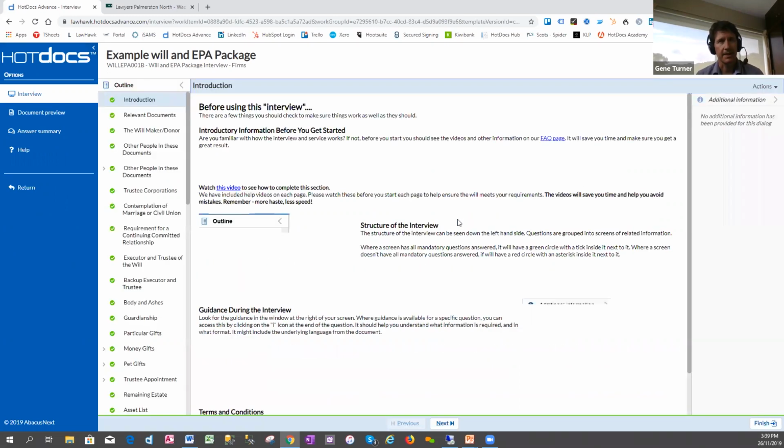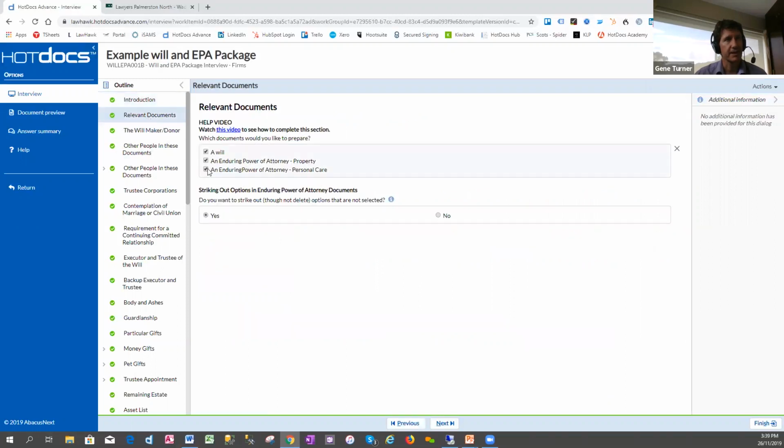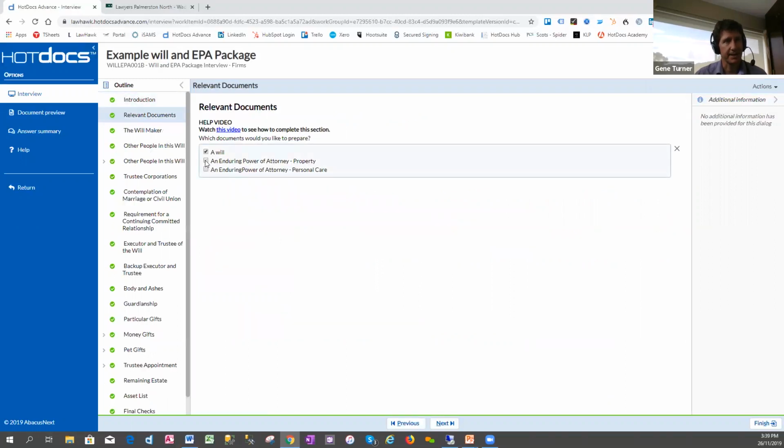So one of the really neat things with HotDocs is the ability to generate all of these documents at once rather than doing one at a time. And I think some of the older versions of HotDocs that are being used with SoftDocs and LawDocs are still based around doing one document at a time, and so it's not quite as efficient as what's now possible. But if I come in here, we've set it up like that banking document where you can choose which documents you want to do.